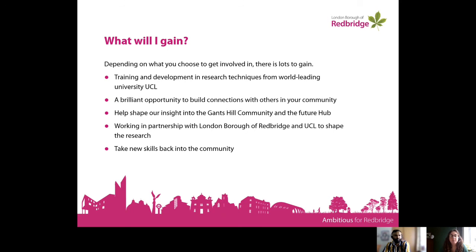So there'll be training and development opportunities in research techniques from UCL. A great opportunity to build connections with others in your community. So that could be those who are involved in the research project and those that you reach out to whilst doing your research. You will help shape our insight into the Gants Hill community and future hub, and build a really strong working relationship with the London Borough of Redbridge and UCL to shape the research and beyond that too. We don't want this to stop once the research has stopped.